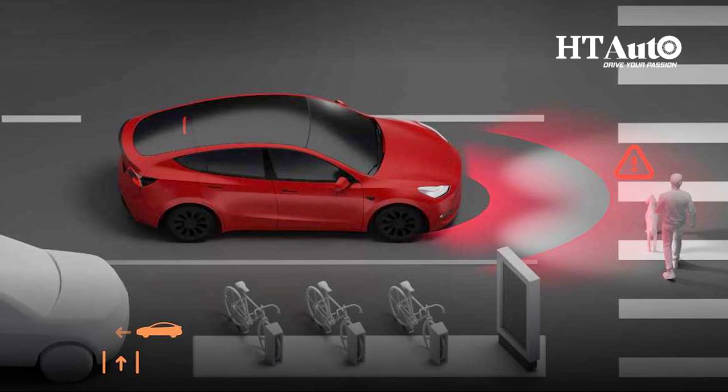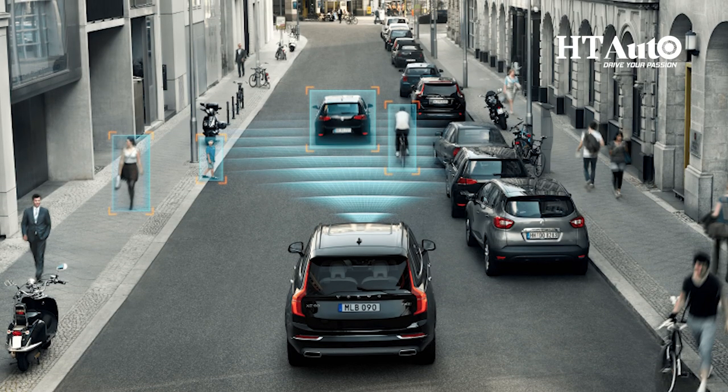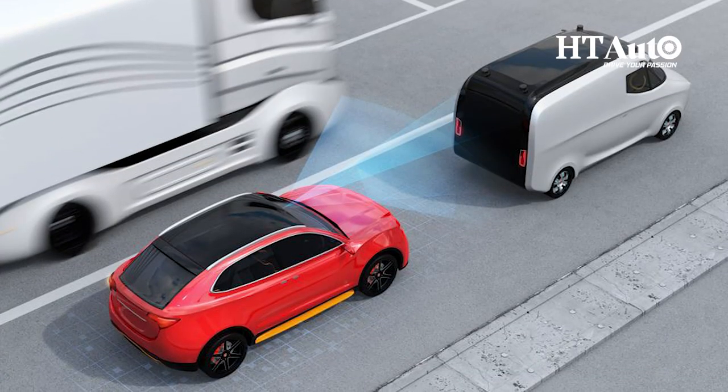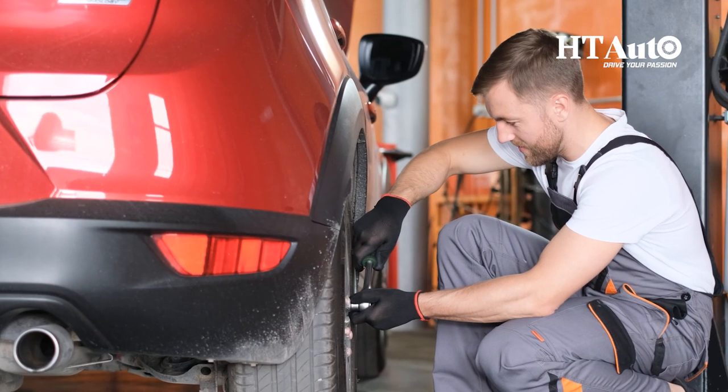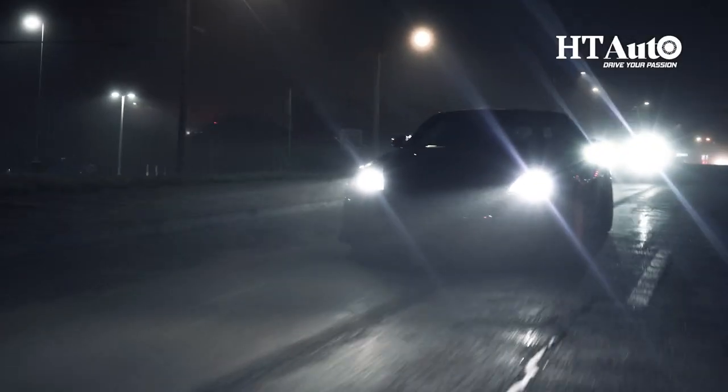FCW alerts the driver when the vehicle is approaching another vehicle or obstacle too quickly, reducing the risk of a collision. We hope you found this discussion on safety features for cars informative and helpful.